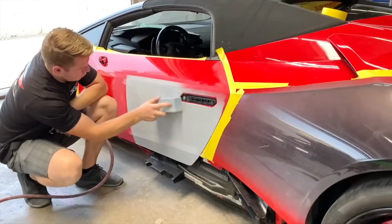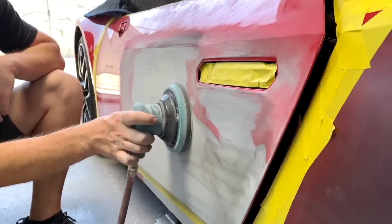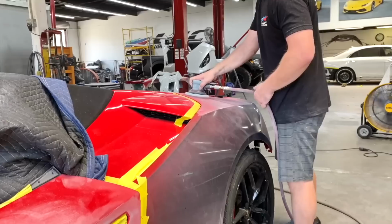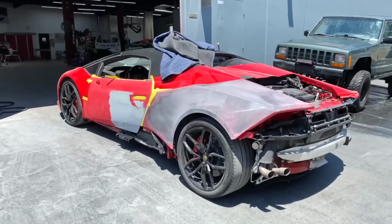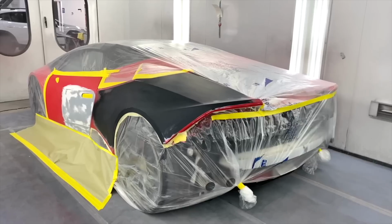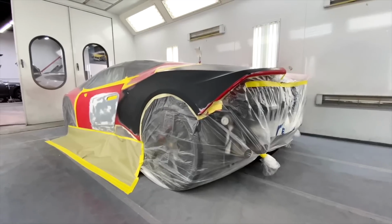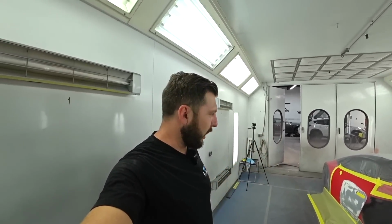So next we'll start the painting process, and we're gonna show you guys how to make this paint job 100% perfect. We'll let Andre do his magic once again. Let's go. Got the Lamborghini in a spray booth, prepped, masked, and ready to go. So Andre's gonna do his magic once again and make it look like nothing ever happened. Then we'll start putting everything back together. And let's go.